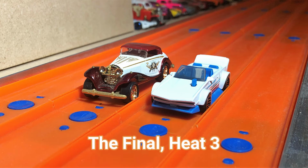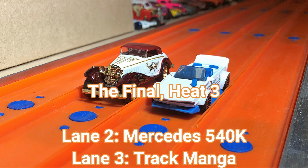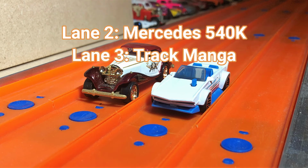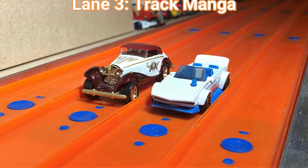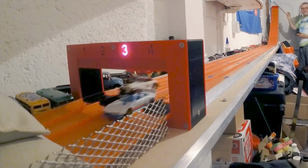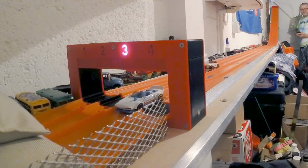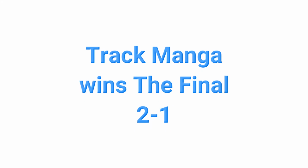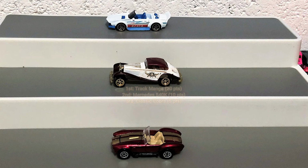So we move lanes then into the middle. Lane 2, the Mercedes 540k. Lane 3, the Track Manga. 4 lead decider. Cars are currently 1 apiece. Let's see who is the overall winner. And that winner is the Track Manga in lane 3, as I say, a casting with previous form. Never underrate a fantasy casting. So there we are, Track Manga takes the final 2-1.